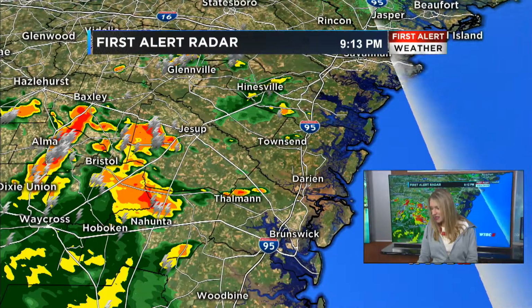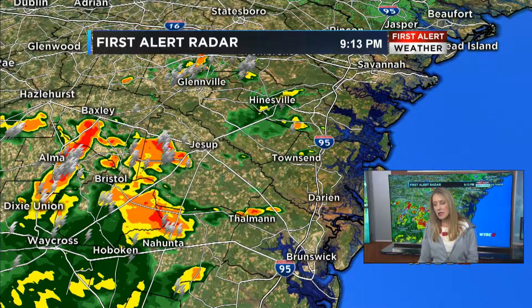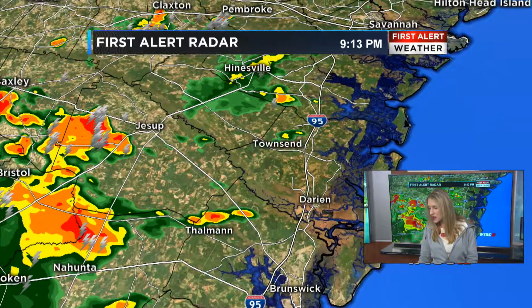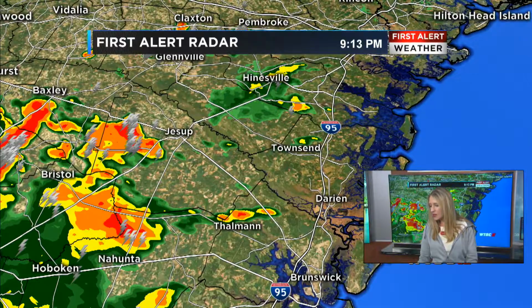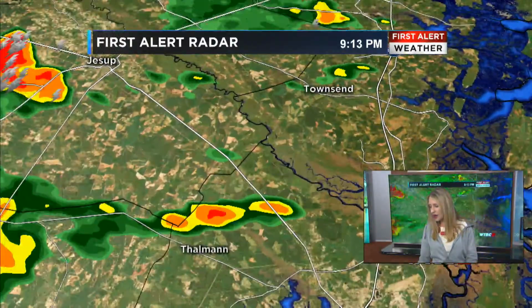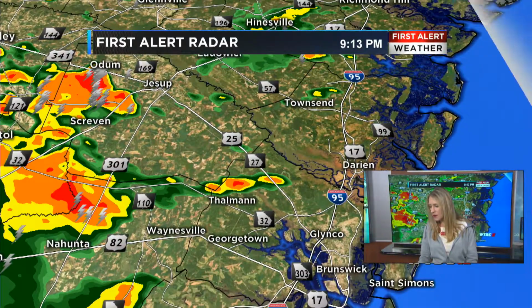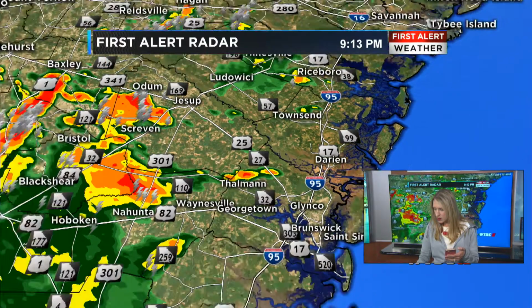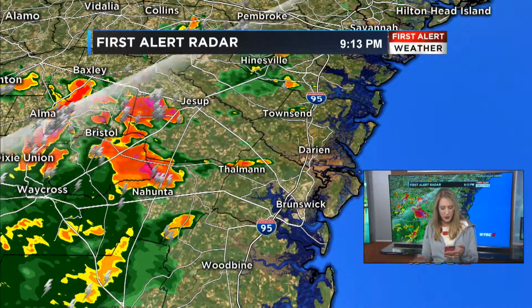Light activity. This is really kind of jumping around on me, guys. So the sea breeze moves through, collapsing storms give way to new fresh storms that are out in front. So McIntosh County possible, but the line is well to the west. But look at this guy in the Thalman area along 25. That could lend itself to maybe make its way into McIntosh County. Okay, Brunswick, if this guy goes rogue, I'm going to say Brunswick, you're okay.